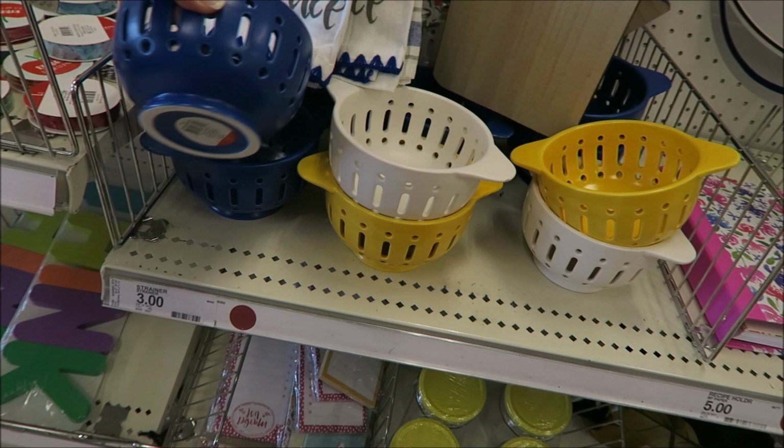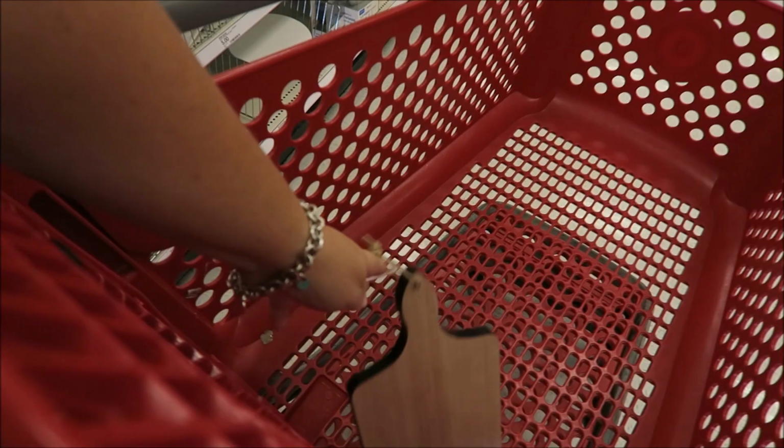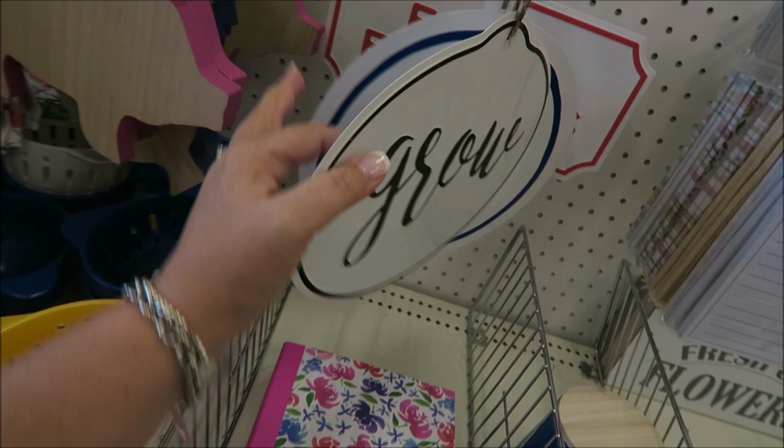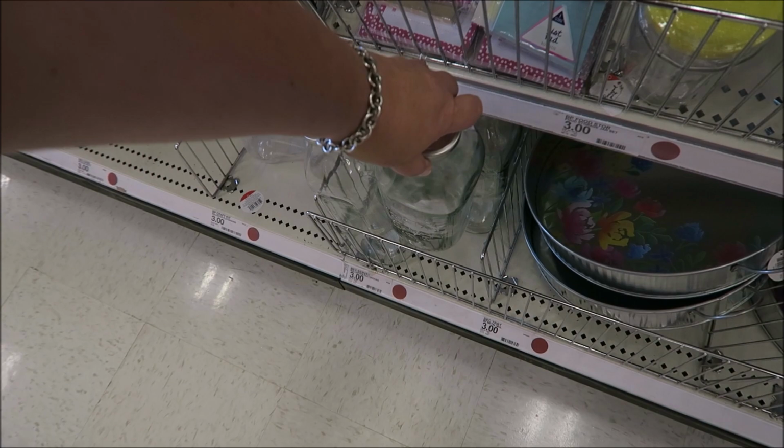All right, pee complete. And now I'm going to check out these. Oh, these are ceramic. These are cute. This is like the little farmhouse stuff here. Cutting board. Oh, that's a cute cutting board. I like that because I have an idea. Angie has an idea. This is cute too. It's like a tin, eat local, fresh flowers. That's cute. And they have these like magnolia flowers. And these jars, those are cute. Lots of cute stuff here.